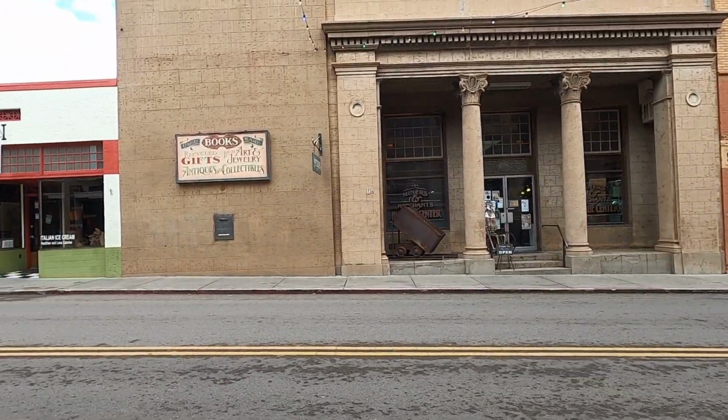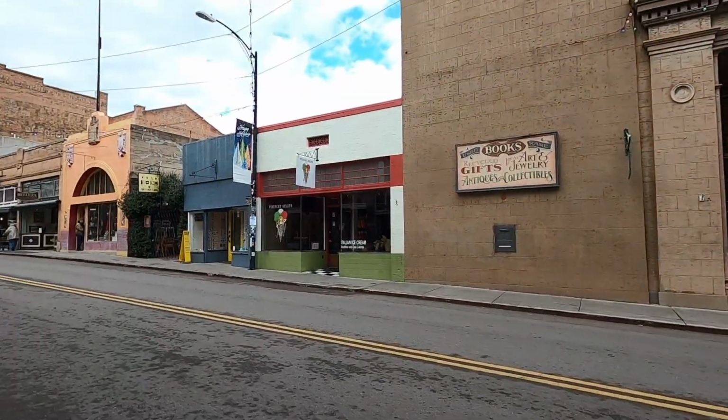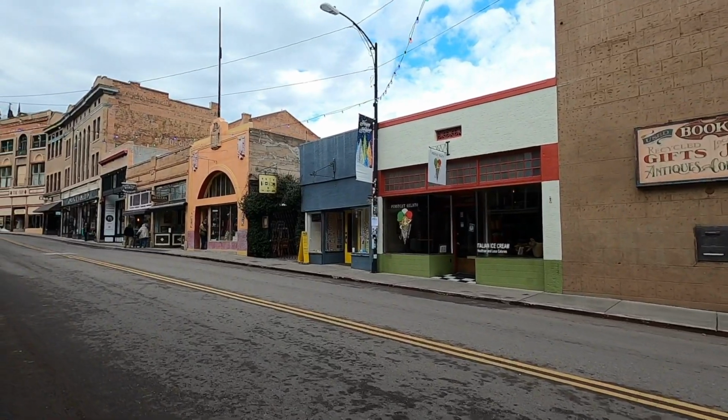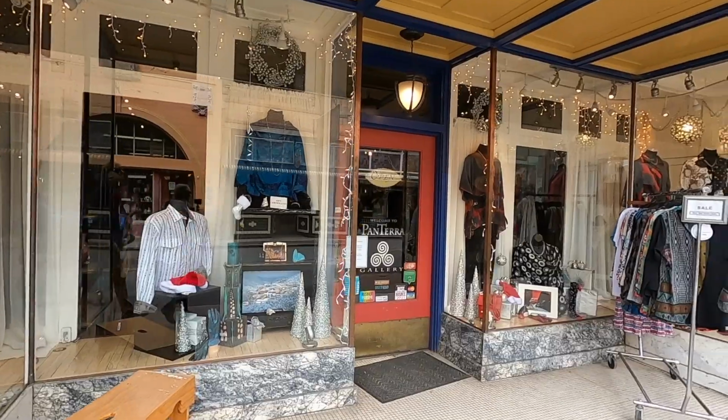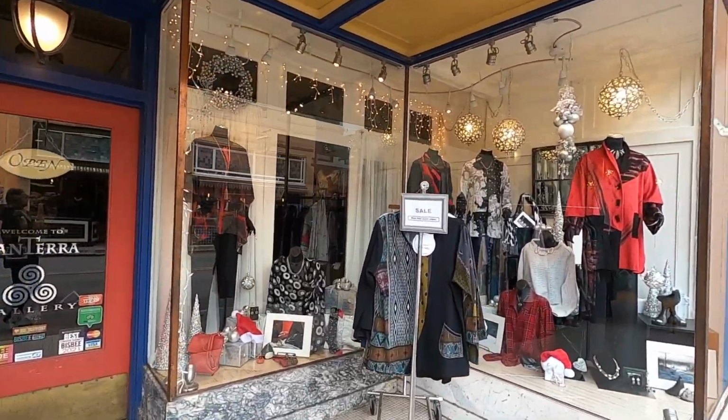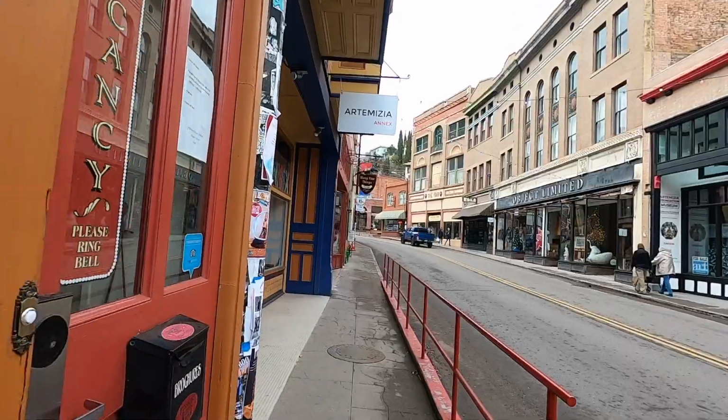Miners and Merchant Antique Store. Gelato. Got some galleries and some food. Some really pretty, probably very expensive clothes.